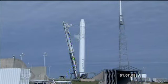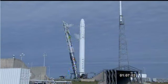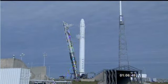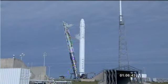After liftoff at 10:10 and 13 seconds a.m., the first stage engine will burn for about 3 minutes. The spacecraft will separate, and the single engine second stage will burn, taking the spacecraft to its orbit, after which the solar arrays will deploy, and there will be a carefully choreographed series of thruster firings that will take the spacecraft to the International Space Station, where 6 crew members of Expedition 34 await its arrival tomorrow, Saturday.